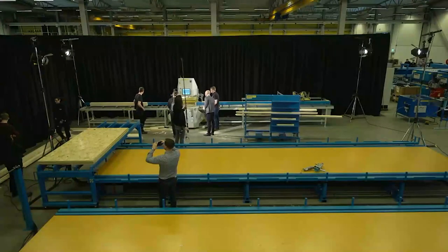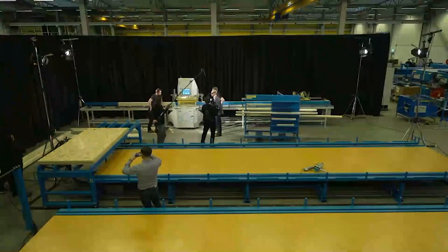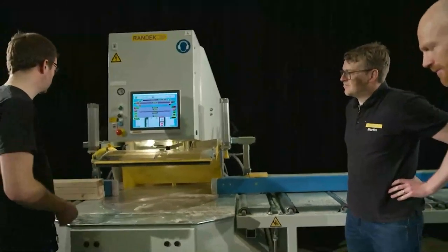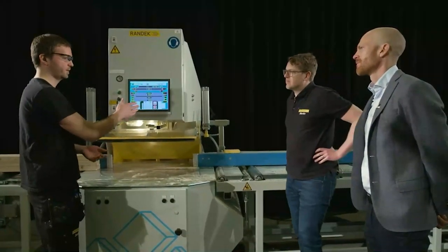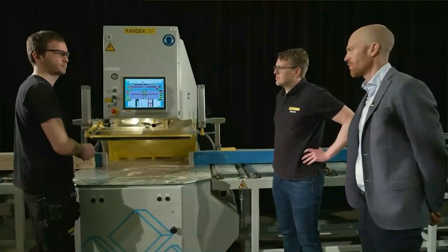Here you're actually cutting three wood pieces at one time. What's the purpose of doing that? To save time and be more effective. You can do three at a time as long as it's a straight cut or not too low an angle. Okay, that's all right.